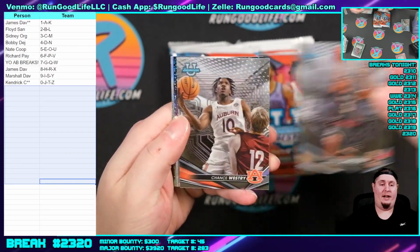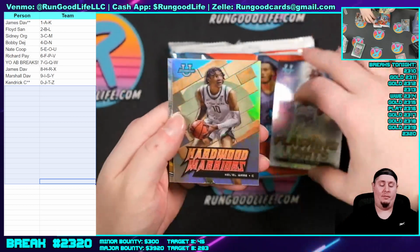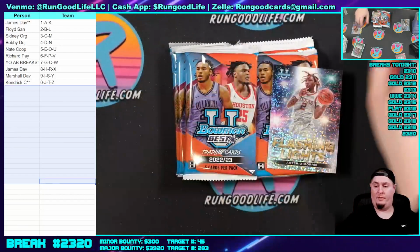I'm seeing Speckle already. DeMar Langford. Chance Westry. Flashing Lights of Arturo Morris is going to go to the zero spot on the Speckle. Hardwood Warriors of Khalil Ware for the 5. And DJ Horn for the 7.